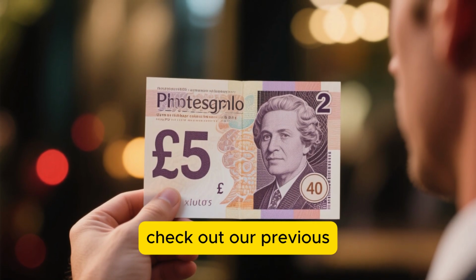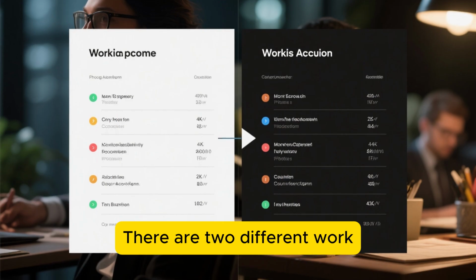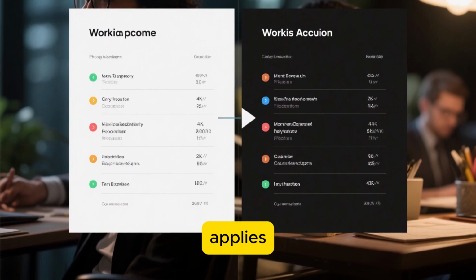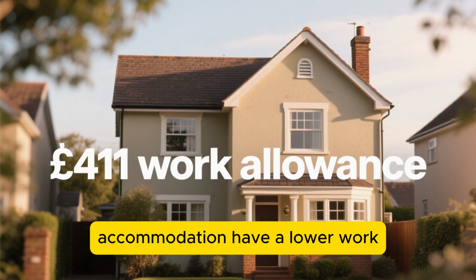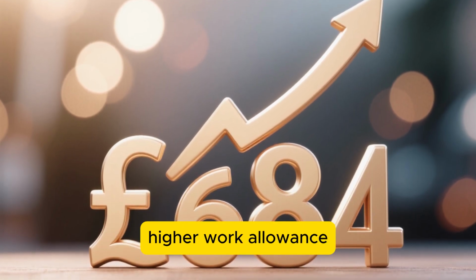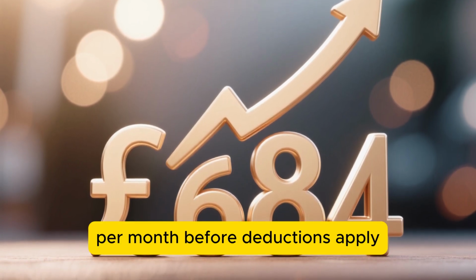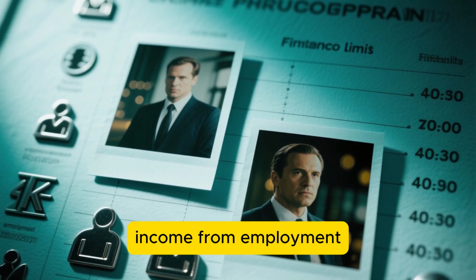For more detail on this, check out our previous videos on the topic where we go into more detail on how this works. There are two different work allowances that the DWP applies. People who are receiving housing support or living in temporary accommodation have a lower work allowance of $411 per month. Everyone else who isn't receiving help with housing has a higher work allowance and can earn up to $684 per month before deductions apply. These figures are fixed and only apply to income from employment.